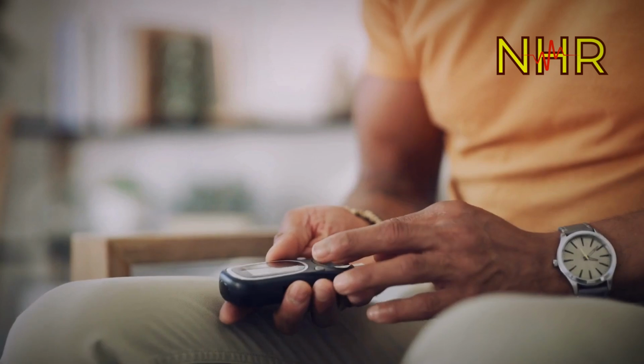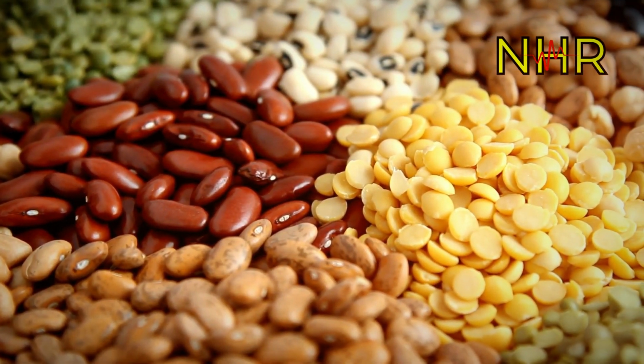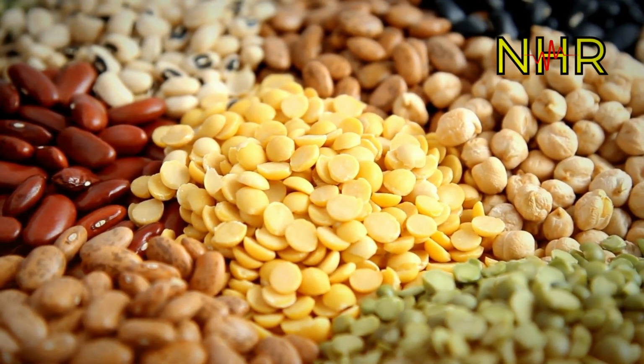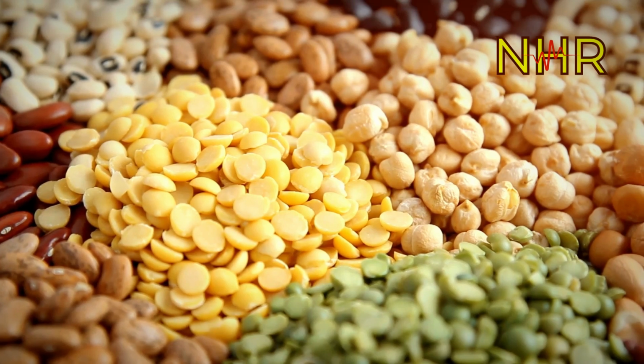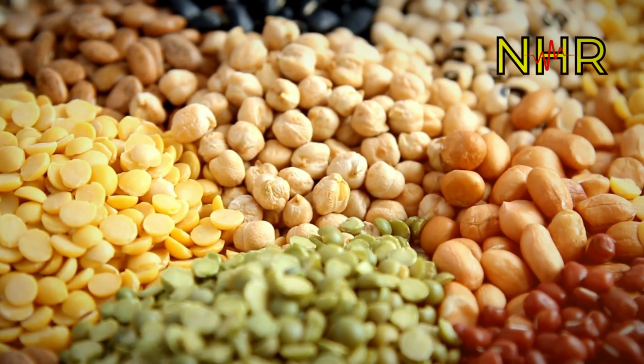So eat beans. All kinds of beans are good. I love navy beans, but black beans, kidney beans, and also other legumes like lentils and chickpeas are also really good. They're good for general health. They activate your body's health defenses.